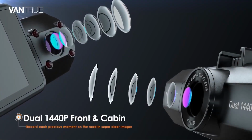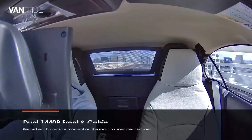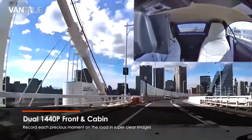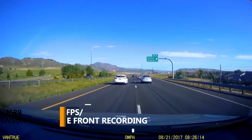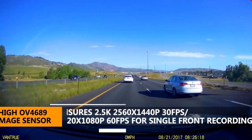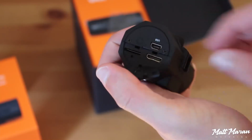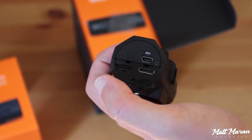Switching to single front mode, the camera elevates its game to 2.5K resolution, delivering sharp details and crisp visuals. You can even toggle to 60 frames per second for smoother video playback in high-speed traffic scenarios, ensuring you don't miss a beat. Worried about low-light conditions? Fear not. The infrared night vision, coupled with a smart HDR video system and a high-quality lens, guarantees flawless footage even in the darkest of car interiors.